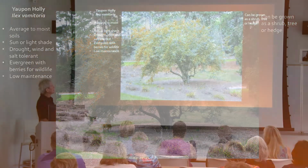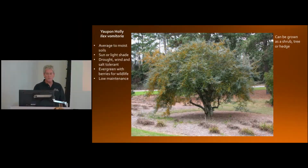They normally have red berries, but this is another really good native screen shrub for our area. It'll take average to moist soil, sun or light shade. It's drought, wind, and salt tolerant. It's evergreen with berries for the wildlife. It's very low maintenance.